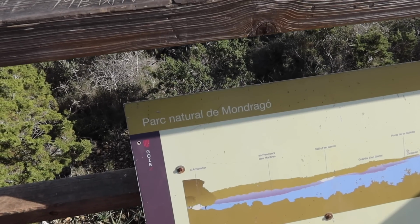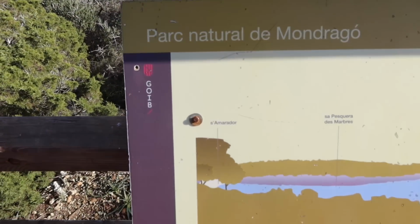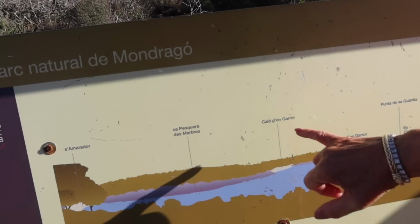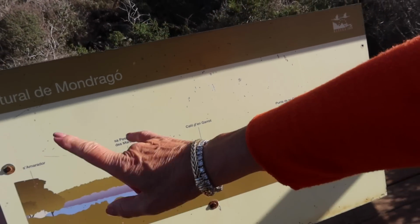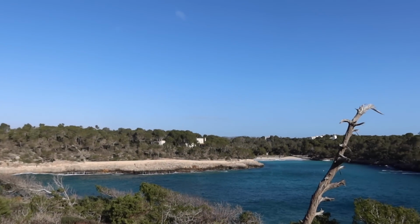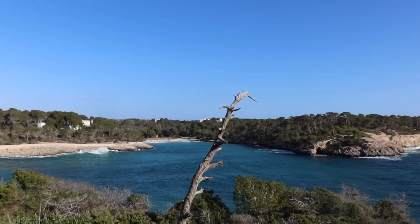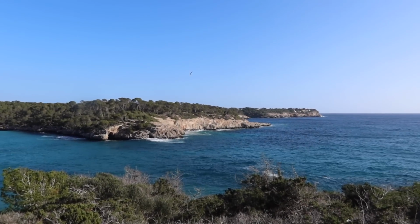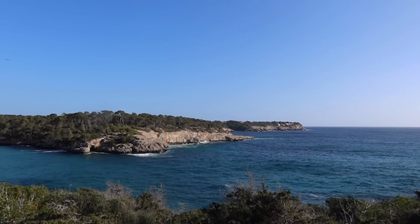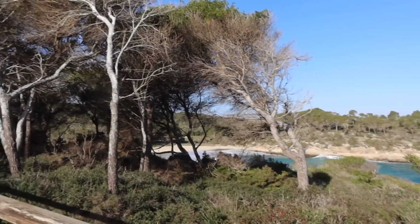This is the Parc Natural de Mondragó, and these are all the different colours. Is that where you... Is that Caligaro? I don't know. That's Cala... Marcus is the one that knows all of these. This is sort of Sa Marador. And that's Sa Marador. That is Pesqueria des Marbres, my fantastic pronunciation. Calo d'en Garant is, I presume, that one over there, and there's another little cala. Walk all the way around there. Oh, it's just incredible. Wow, what a day.